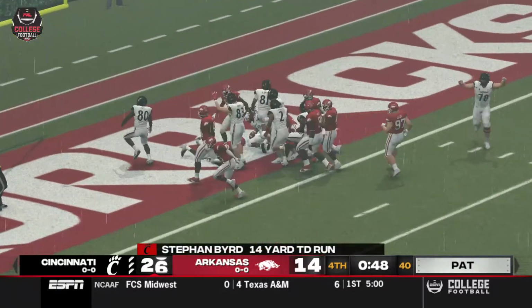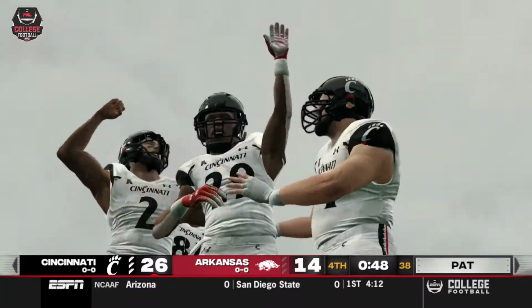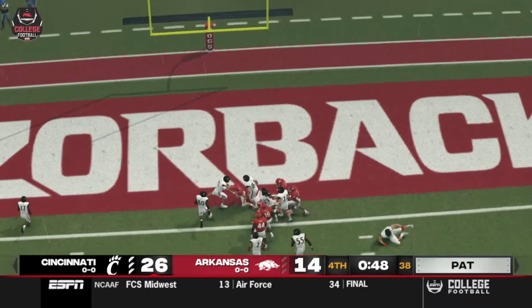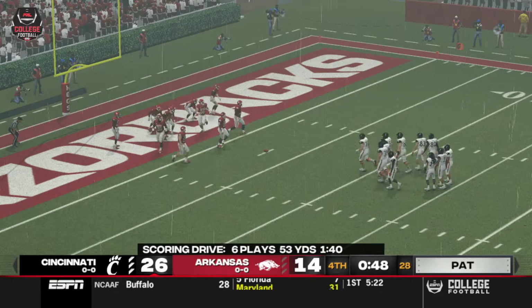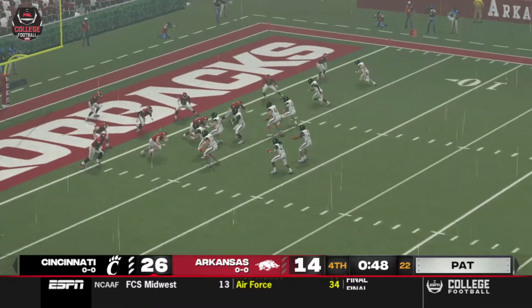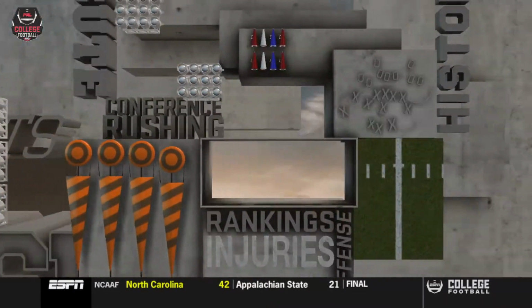Runs through a defender, and he's in. A big, big score here late in the fourth quarter, and now they've given themselves some breathing room in this football game. So the offense will stay on the field and attempt the two-point conversion. And they won't get the two.